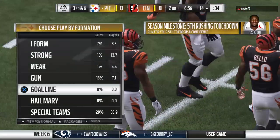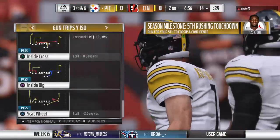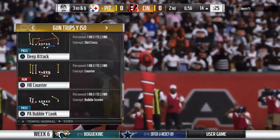Quarterbacking 101. Never force the ball into double coverage, especially not this close to the goal line. The windows are so tight, you just don't want to force it in there because it could be tipped up and picked off.